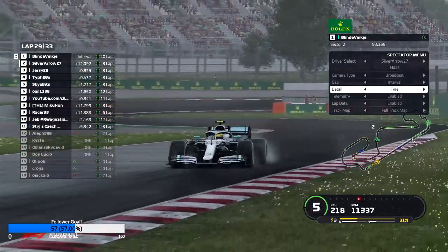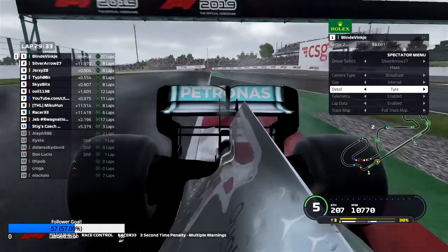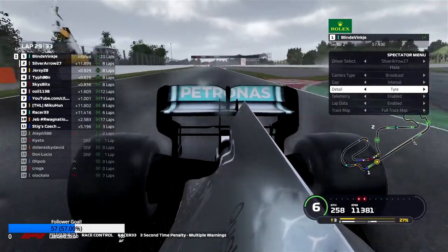With the wet conditions, you never know. Those tires could be very, very slick indeed and could end his race if he's not careful going into the braking zones on turns.